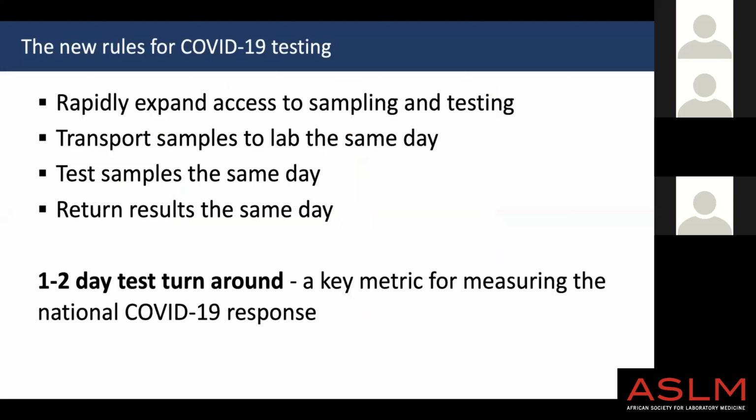So in conclusion, I think we have to adopt new rules for nucleic acid testing using our laboratories and the way we do testing. We cannot use the rules and the modalities, the timelines we've been using for testing for HIV and TB and other diseases. We cannot use a sort of 10, 20, or 30-day test turnaround time. We have to really target a 1 to 2 day test turnaround time.